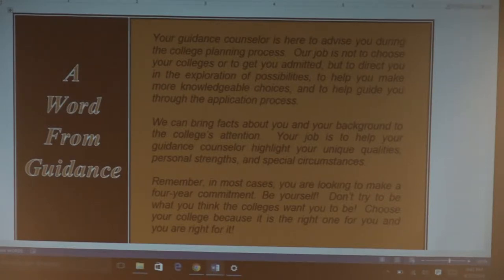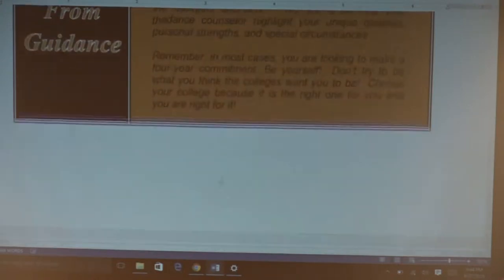Direct you in the process. We don't get you in. Hopefully the hard work that you've done over the last 3.5 years is enough to get you into the schools. We will advise you, we will help you, we will proofread things for you, we'll do whatever we can, but ultimately getting your applications and all that stuff out is the student's responsibility.